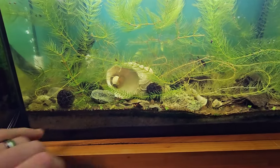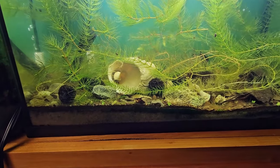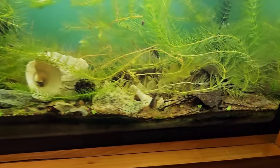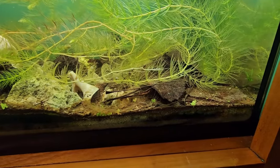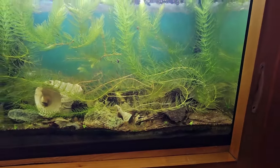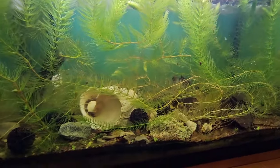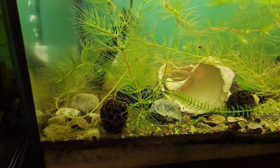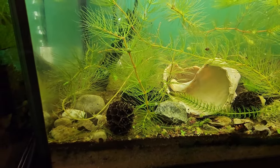So I don't know if they were down in that layer and there was low oxygen, but I did notice in the substrate several little baby dead shrimp. So I put the airstone in there. That's turning that water, or it's exchanging some of the gas at the surface a little easier, which just helps everything out.